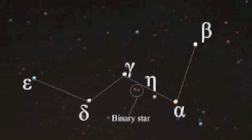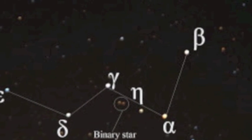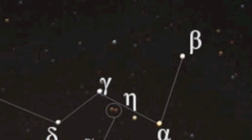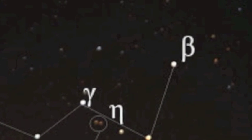Beta Cassiopeia, sometimes called Caph, is a 2.3 magnitude blue-white class F2 star. Caph is approximately 20 times brighter than our own Sun.